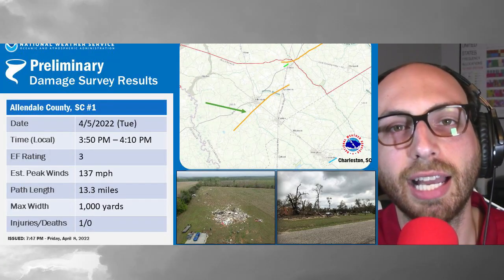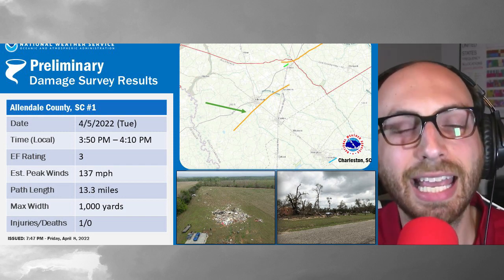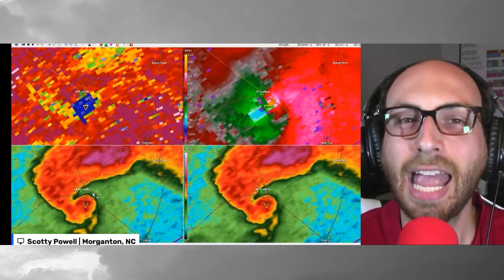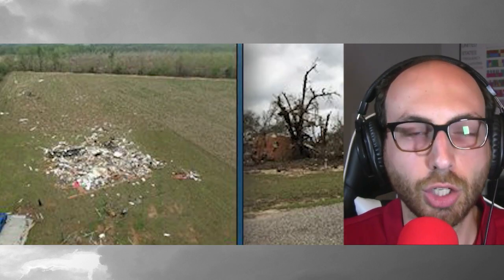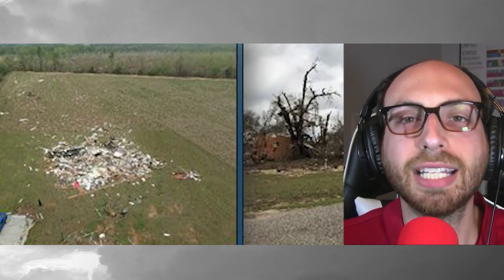We begin on that Tuesday at 3:50 p.m. The first tornado in Allendale County, South Carolina, confirmed now to be an EF3 tornado with winds peaking at 137 miles an hour. The tornado was on the ground for over 13 miles, and it prompted the National Weather Service to issue a rare and catastrophic tornado emergency. Luckily, no one was killed as a result of this tornado, which traveled from Millbury to Sycamore.